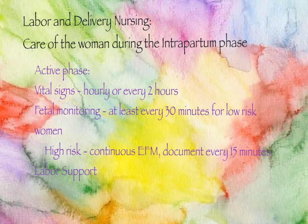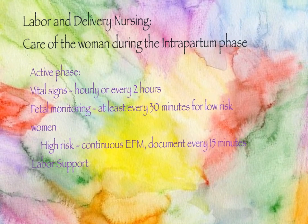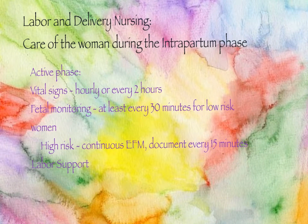And in the beginning, what you're really going to do when she starts getting serious is educate her and educate her partner and give them some strategies. That way, if you can't be continuously in the room, and sometimes you can't, I had 2 patients last weekend, and there was no way that I could be in both rooms at the same time. And they weren't ready for epidurals. But you can teach them some coping strategies if they haven't been to classes, and you can teach the partner.